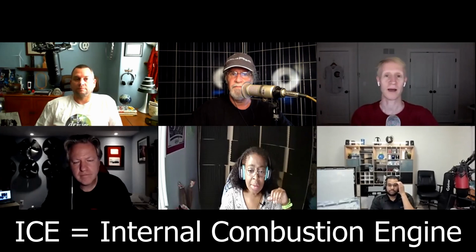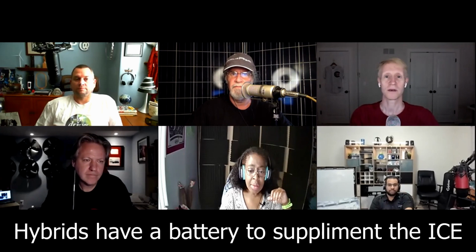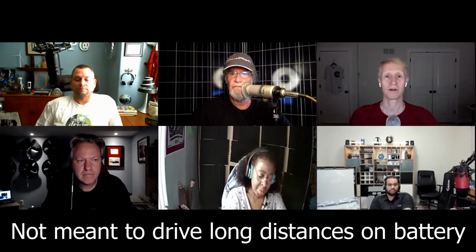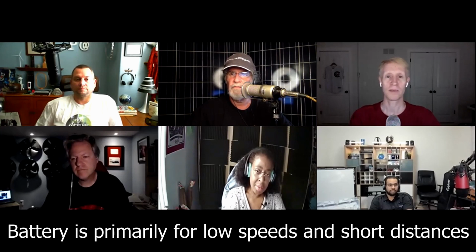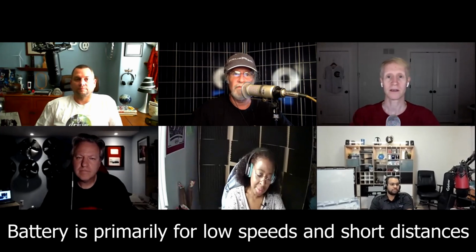of battery vehicles. We all know the internal combustion engine, we refer to it as ICE, and then hybrids are internal combustion engine vehicles with batteries to supplement and support the engine. They're not meant to drive very long distances on battery power. You can't directly charge the battery. The battery gets charged by the engine or by dynamic braking, regenerative braking. More often than not, the battery is primarily used for low speeds, not very long distances, and the engine will turn off when the car comes to a complete stop and can accelerate a little bit under battery power.